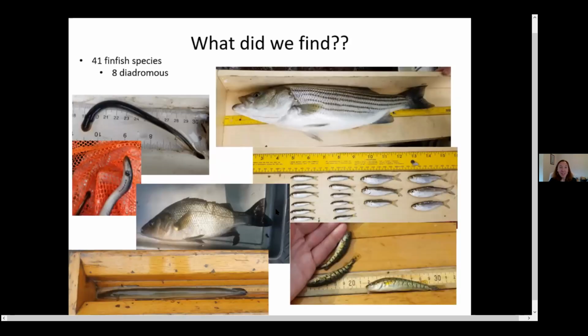So what did we find? We caught about 41 finfish species. We had 8 different diadromous species, which is pretty consistent with the historical surveys, with the exception that the surveys in the 60s and 70s did document rainbow smelt, which we have yet to find any.